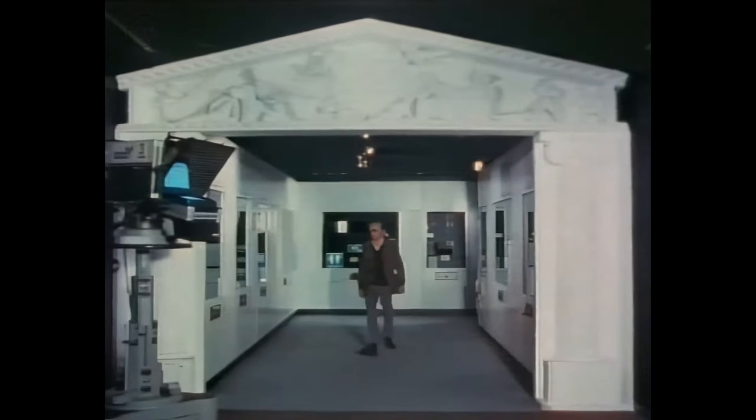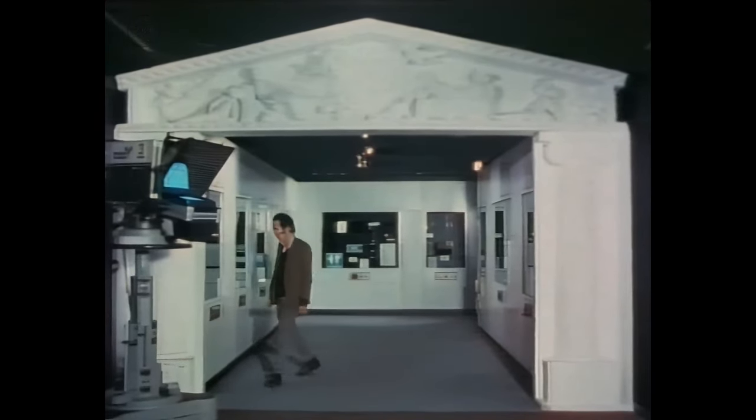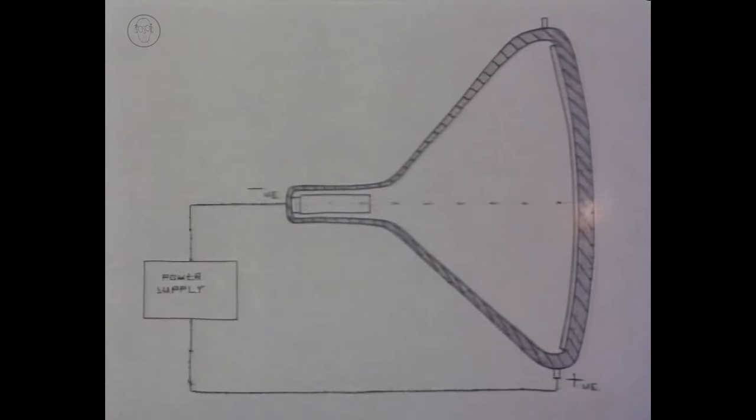This is the National Museum of Film Photography and Television in Bradford, and this part's all about how television works. I helped design it with the curators a few years ago. In this first display, you can see the spot of light caused by the electrons hitting the phosphors on the back of the screen. If I hold a magnet over the screen, the spot moves because the beam of electrons is attracted by magnetism.